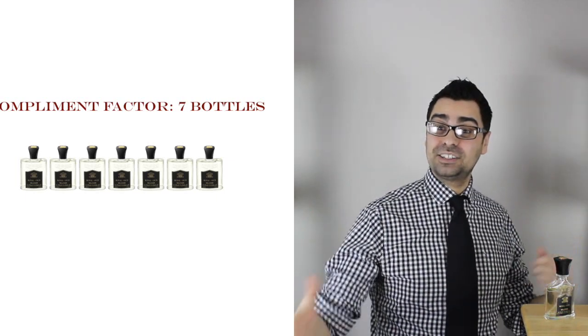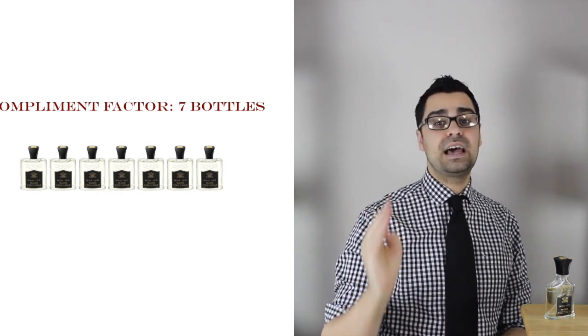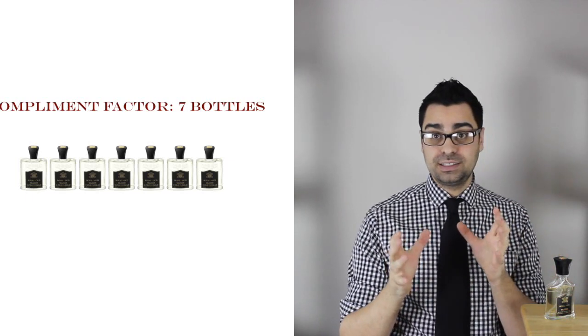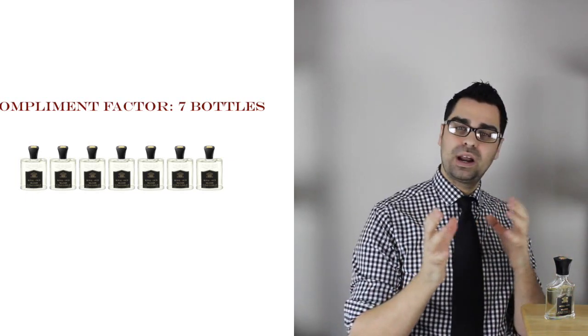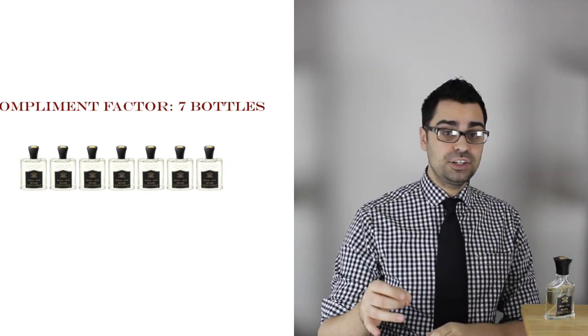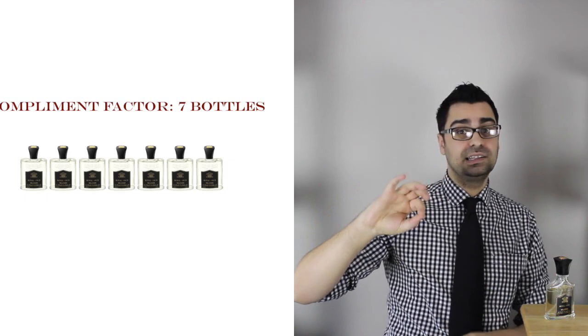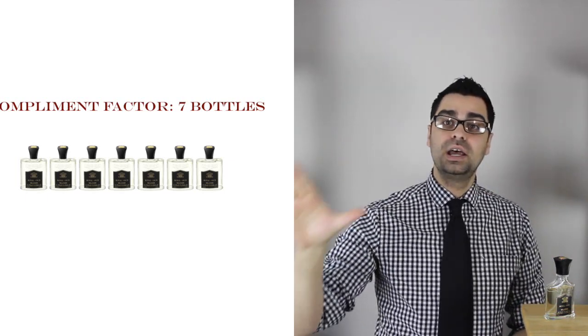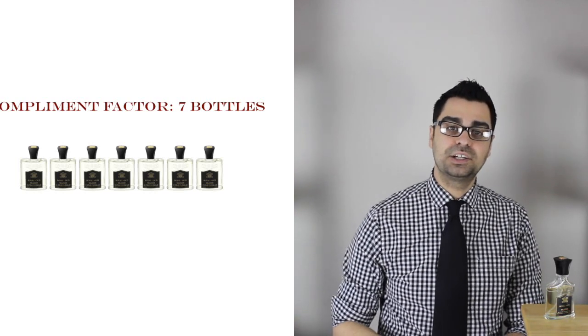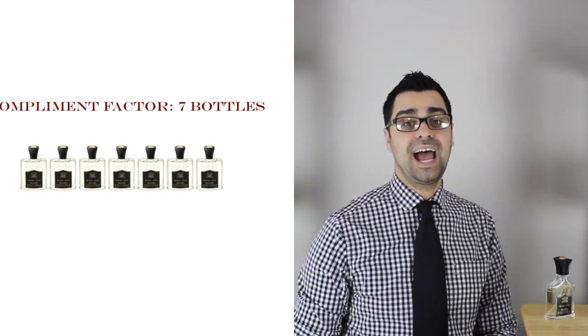Now the compliment factor is above average. I'm going to give this one 7 bottles out of 10. Most of the compliments on this fragrance did come from work when I was more indoors than outdoors, but I really think it's above average. Nobody gave me the stink eye saying this stinks, you put too much on. I loved it. So 7 bottles out of 10. It's not high up there in the compliment factor, but it is very, very solid at 7.